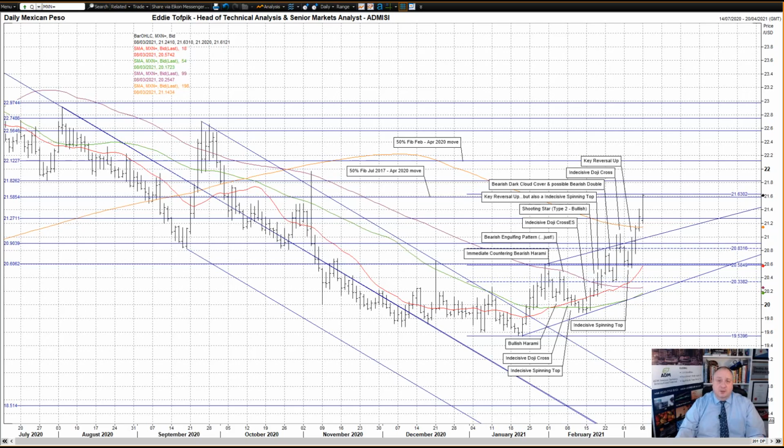The next significant overhead level to look for is the 50% Fibonacci line of the July 2017 to April 2020 move at 21.5854. So far today, a lower open, but then a significant further gain higher. We're now testing that 50% Fibonacci line overhead. The next significant resistance beyond that, bar the high in November last year at 21.97, is another 50% Fibonacci line, the one from the big February to April 2020 move at 21.5854.